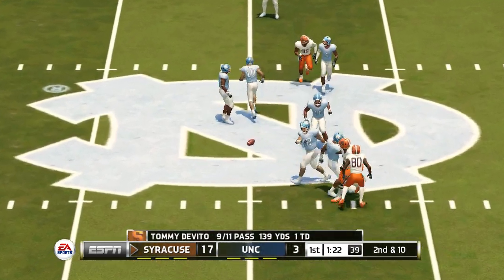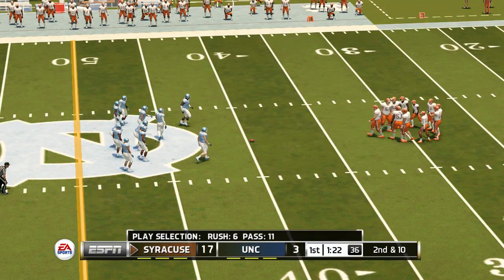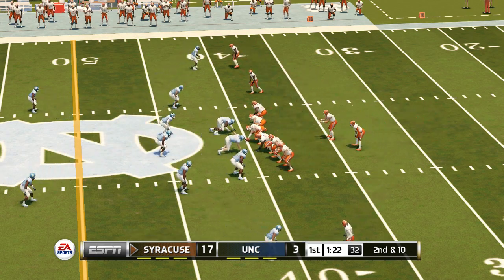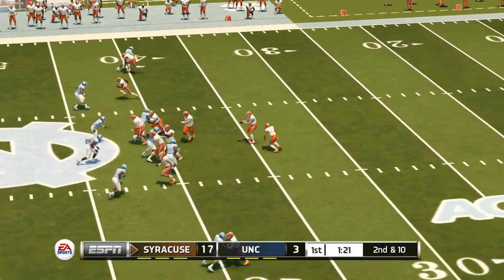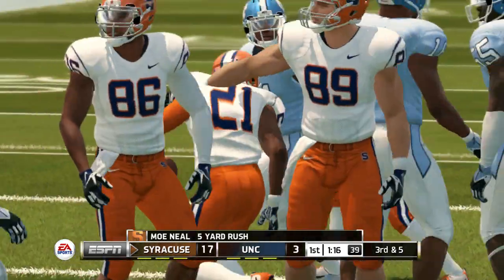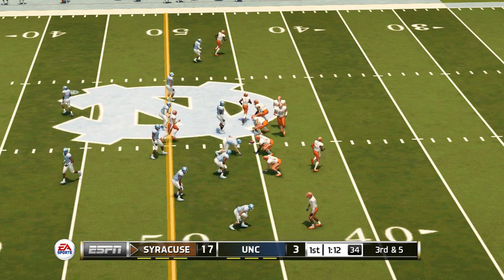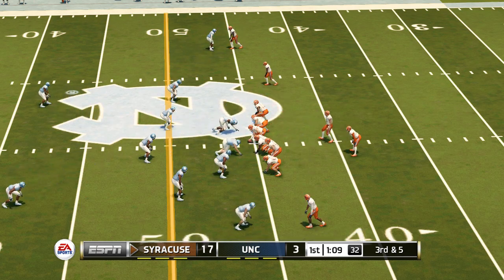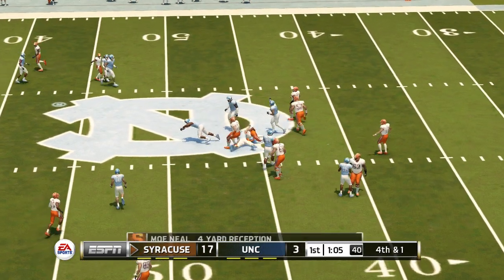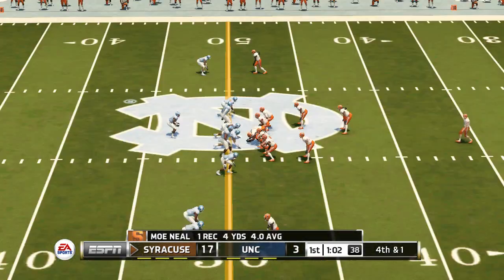Wide open, he drops it. From their own 40-yard line, second down. He has some room. Zips it to the back. He's hit and taken down. Neal picks up about 4 yards with a catch.